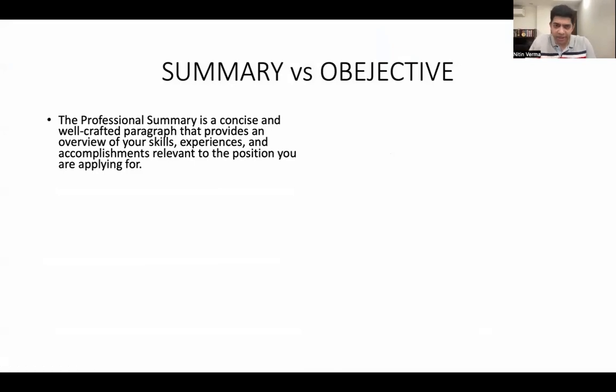What is a professional summary? A summary is a concise and well-crafted paragraph that provides an overview of your skills, experience, accomplishments, and relevant details. These are relevant to your position. The keyword here is relevant. And what do we need to include? Skills, experiences, and accomplishments. Whatever you want to showcase, highlight in the small paragraph.